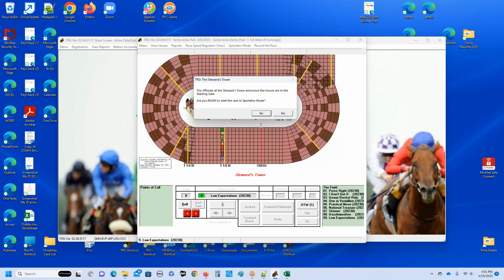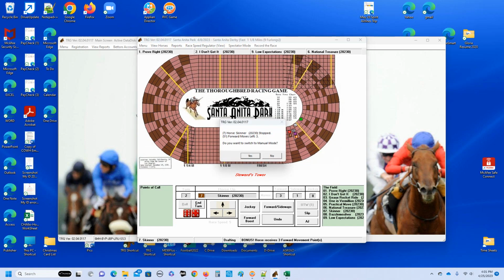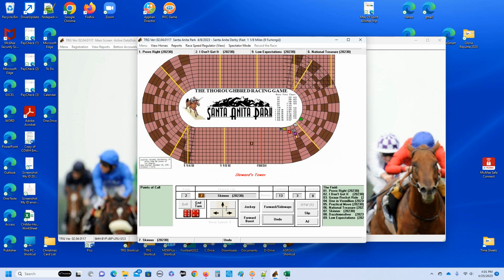Okay, let's go ahead and get the race started here. Stuart Tower says we're all go. Horses are in the starting gate, and we're off. Going into the first turn, it's Prove It Right with a small lead over Don't Get It. We have Skinner, has some extra moves that we'll see if we can do a bit better. Number 13, I think he gets in there straight.